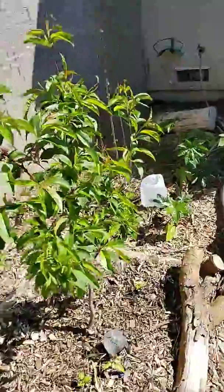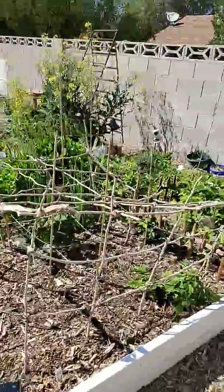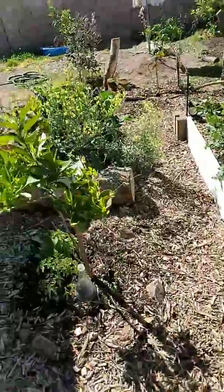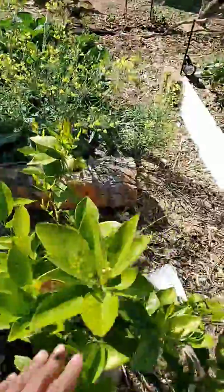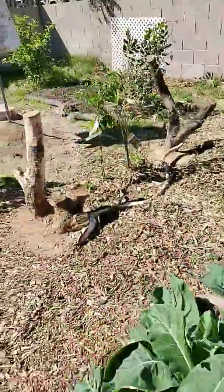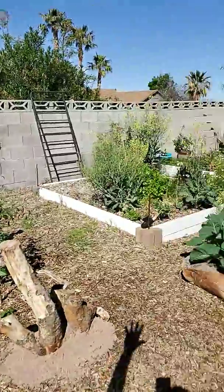So make sure you guys, in your beginning stages, before you have all these plants, think about walk space. Think about what your plants are going to look like years to come. Don't think about just the now. Think about what they're going to create at the end.